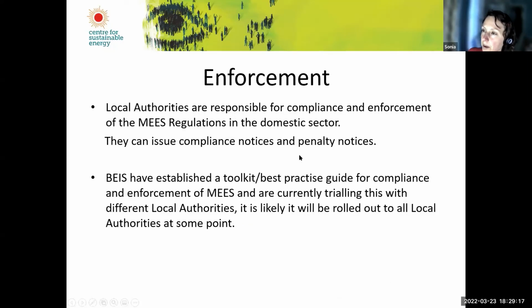So there is a bit more work going on around enforcement of MEES regulations now. I think it came in 2018, and just in the last year or so there's been more work around enforcement. Local authorities are responsible for compliance and enforcement of MEES regs, and they can issue compliance notices and penalty notices. And MEES have established a toolkit, a best practice guide, for compliance and enforcement of MEES. They're currently trialling this with different local authorities, and it's likely at some point it'll be rolled out to all local authorities as well. So I guess that enforcement work will only continue.